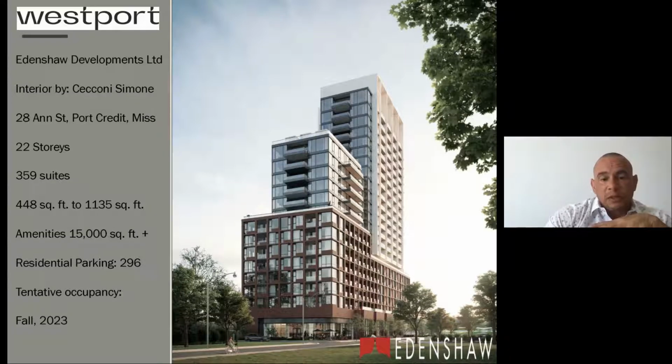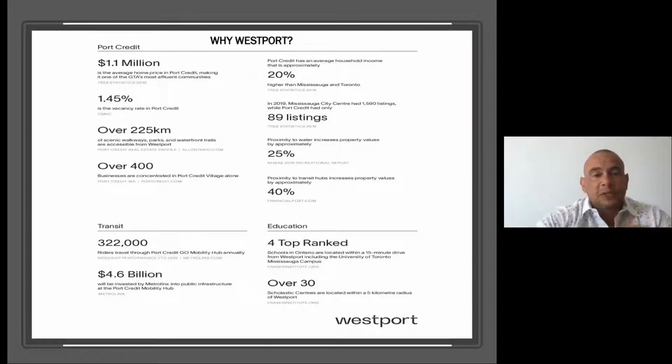Let's go to the next slide. Oh, here's some info about Port Credit. The average selling home price in Port Credit is 1.1 million, okay? Making it one of the GTA's most affluent communities.